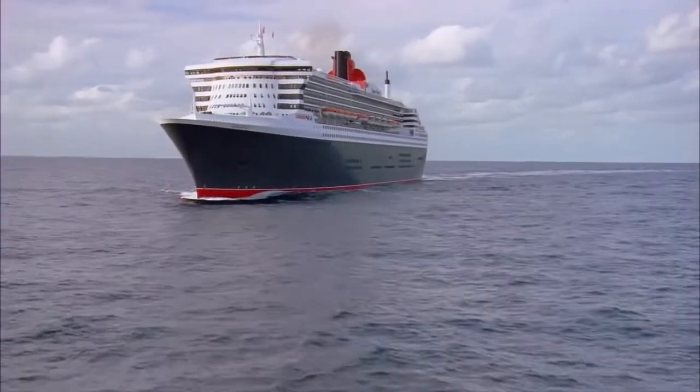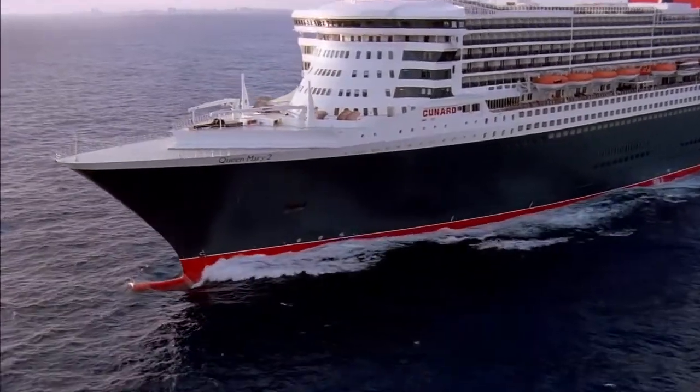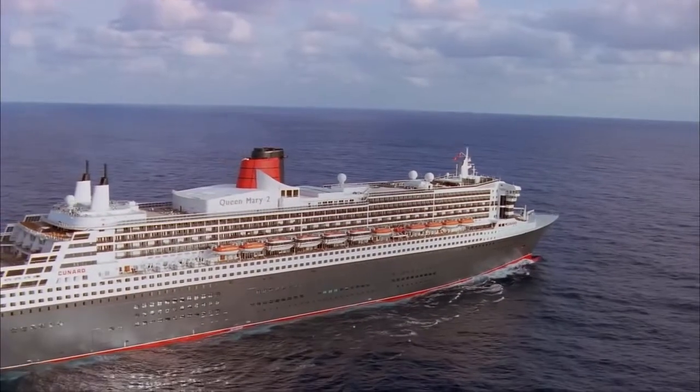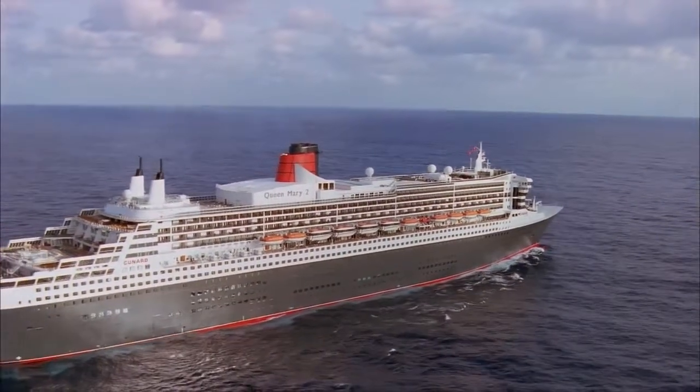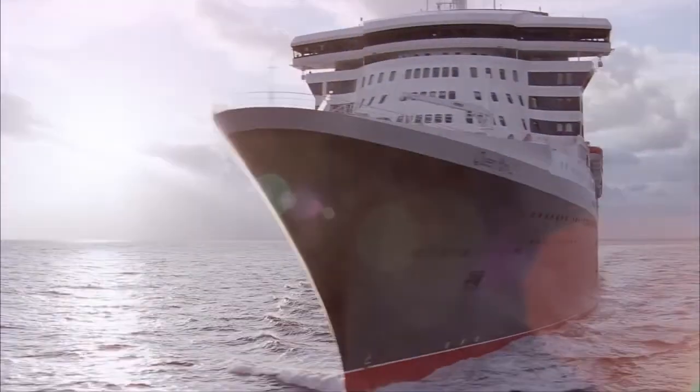Welcome to Queen Mary II, the flagship of the Cunard fleet. She's been turning heads all over the world for the past 10 years, impressing with not only her ocean liner style and elegance, but also her sheer scale and engineering excellence.